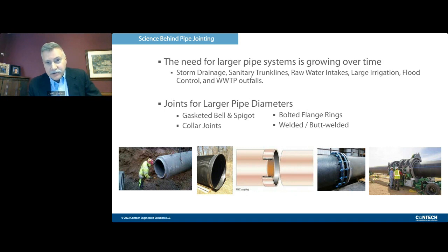And there's a lot of different joint options. Gasketed bell spigot joint. There's a collar joint, which is essentially a sleeve with an internal gasket and a center stop where two plain ends of pipe can be inserted. In the case of ductile iron pressure pipe, there are bolted flange rings. And SRPE has the ability to be welded with an internal weld, and solid wall polyethylene can be butt welded. And of these materials, the gasketed bell spigot joint is the most common.